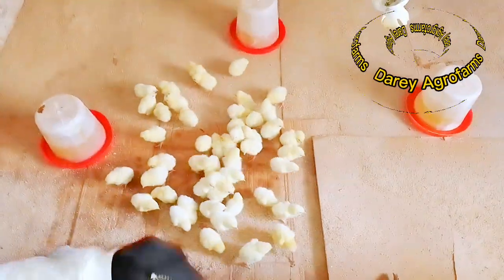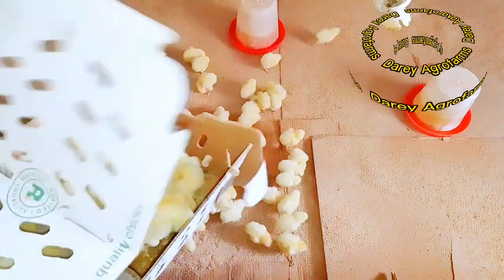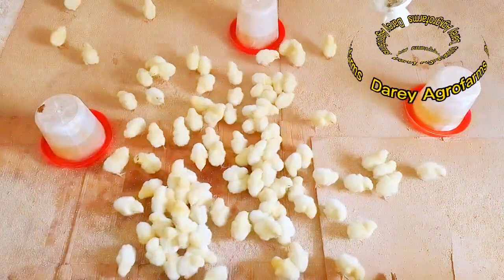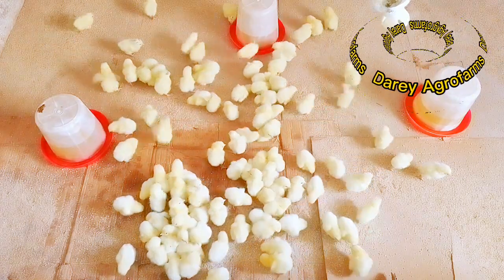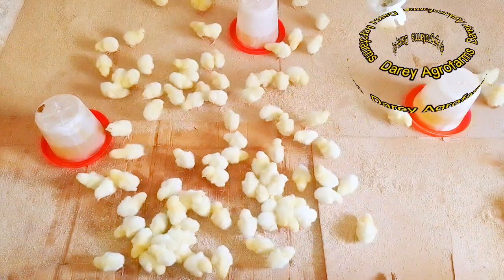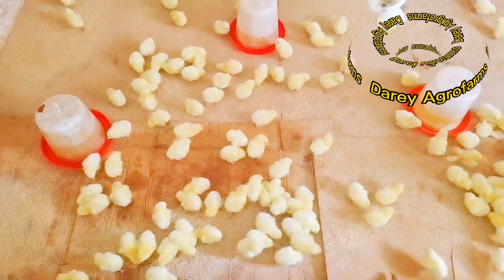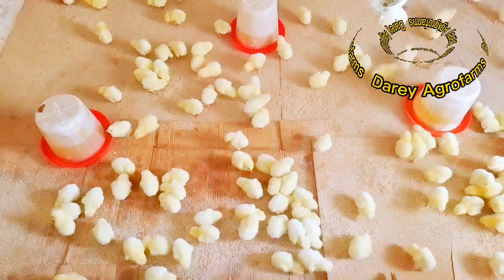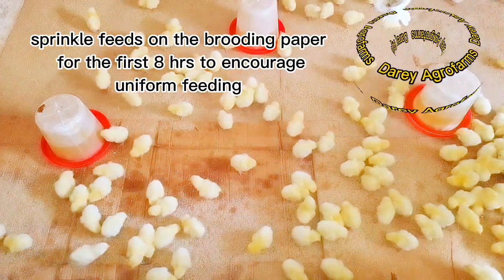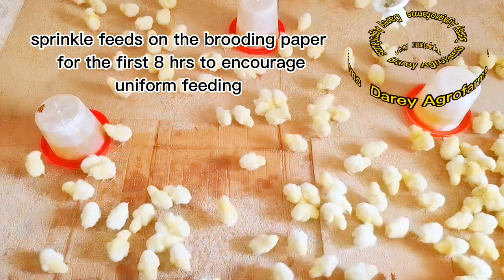So as you can see, one of the techniques I use in brooding my birds is I don't use feeding tray at arrival. What I do is I sprinkle feed on the brooding paper for them to have access to at least the first 8 hours before introducing them to feeder. This sprinkling of feed on the brooding paper will allow them to have access to feed at the same time, simultaneously, anywhere the birds are in the brooding room. As you can see them now, they are fending for themselves on the brooding paper. Anywhere the bird is, they will have access to feed.